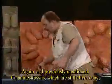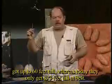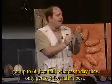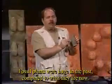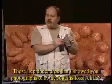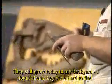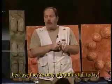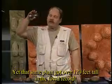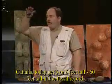And again, as I mentioned previously, calamites, which are still alive today, in the fossil record got up to 60 feet tall, whereas today they only get maybe 3 feet tall at best. Fossil plants were huge in the past compared to what they are now. Those lepidodendron that I showed you photographs of at the Joggins Fossil Cliffs still today grow in my backyard. I had to go find them. I knew they were there, but it took a while to find them because they're only about this tall now. Yet that same plant got over 120 feet tall in the fossil record. Cattails, which today are 5-6 feet tall, were 60 feet tall in the fossil record.